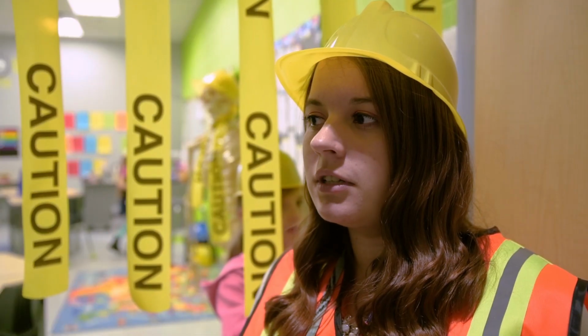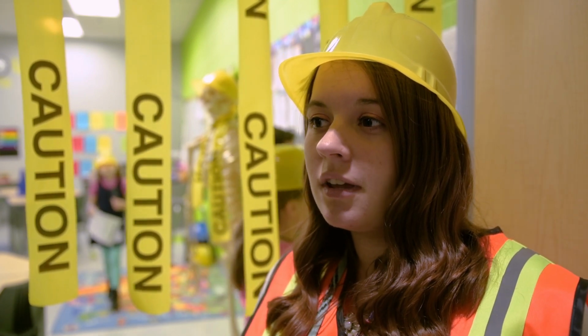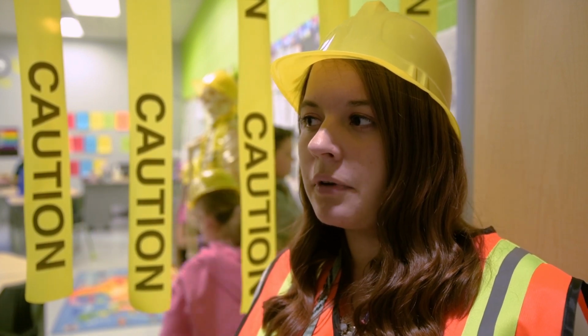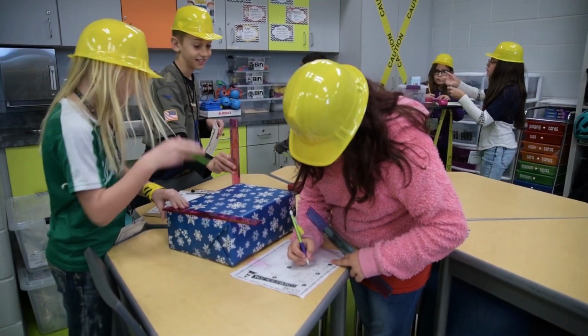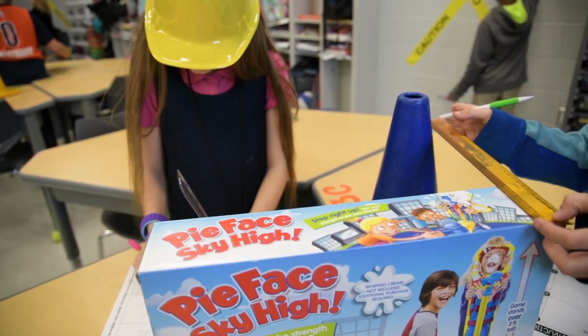The PTA actually provided a grant for it, and I bought it off of Teachers Pay Teachers, and then had the caution tape and all of the hats and just the different decorations I found throughout the school. I started doing these at the end of last year, and I've really pushed through for this year.